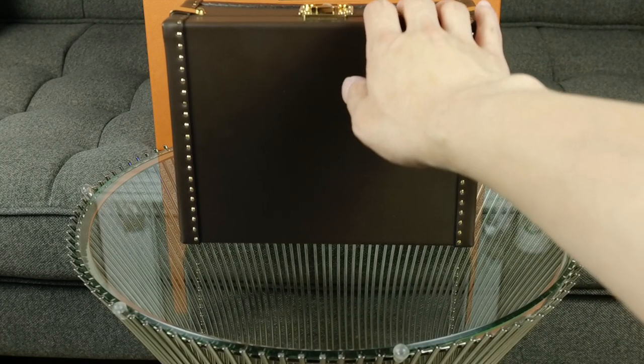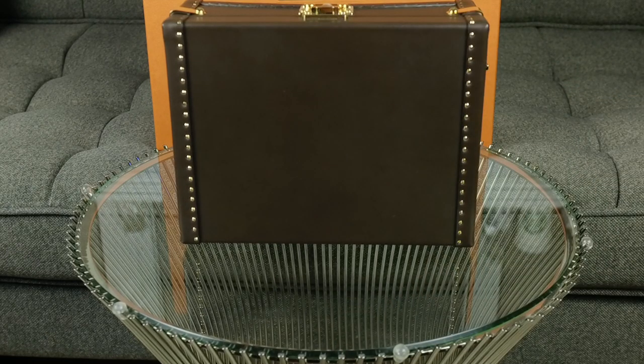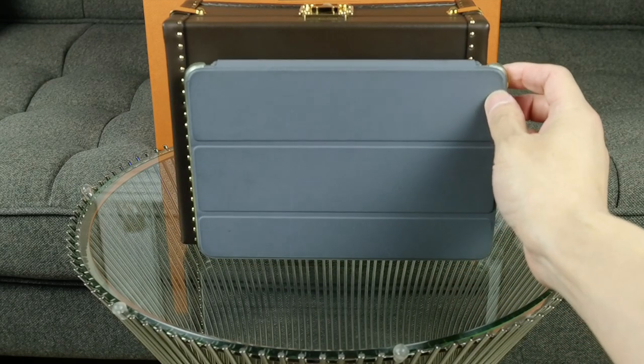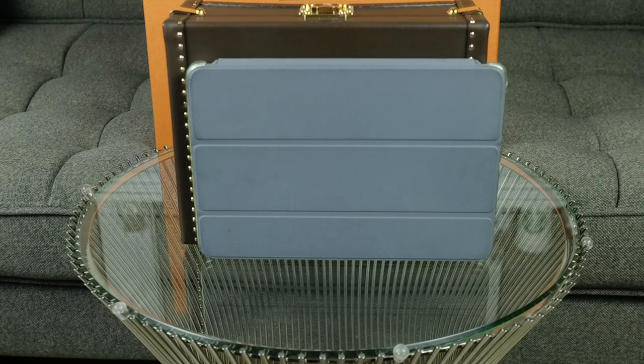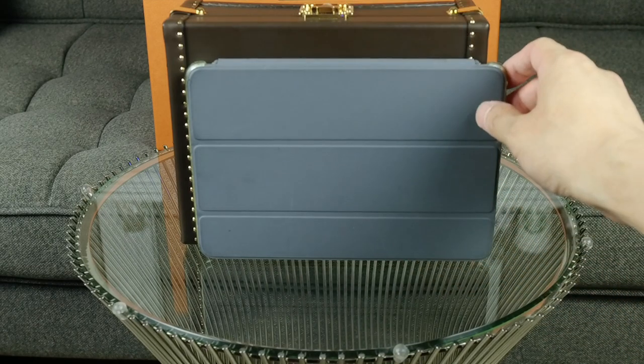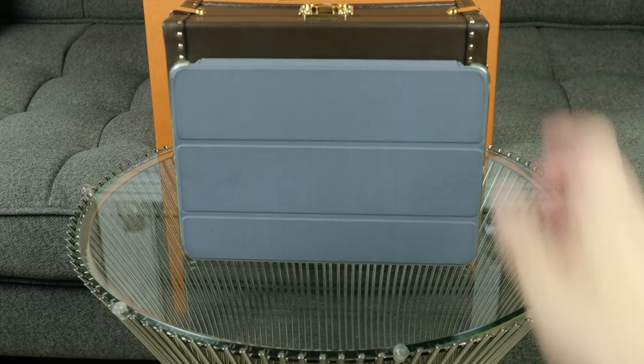But it is, I mean, it's wide enough that it's not going to just tip over by itself. Here's an iPad mini, and it's actually pretty close to the same size, but the trunk is a bit taller when you stand it up like this. Because this is made out of wood, it's poplar wood.